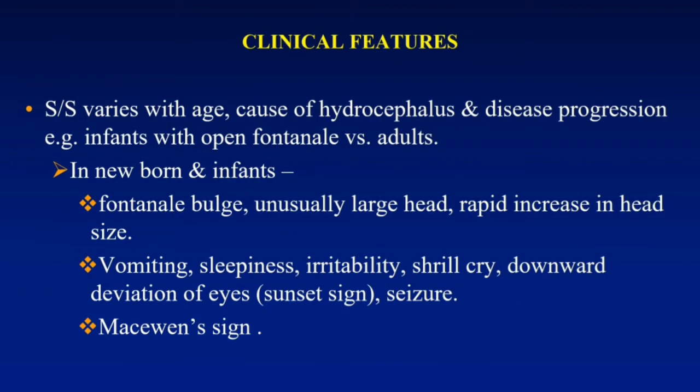The signs and symptoms of hydrocephalus vary with age, the cause, and the disease progression. For example, infants with open fontanelle versus the adults will have different signs and symptoms. In newborn and infants, there may be a bulging fontanelle, unusually large head, rapid increase in head size, vomiting, sleepiness, irritability, shrill cry, downward deviation of eyes, that is known as the sunset sign, or they may present with seizure.